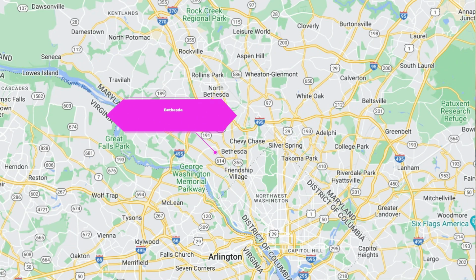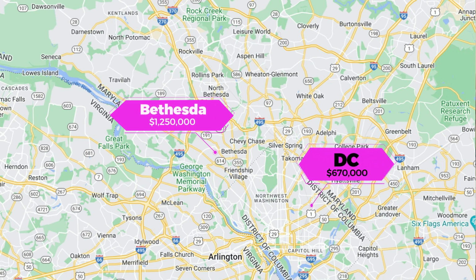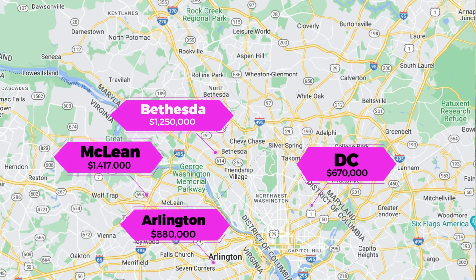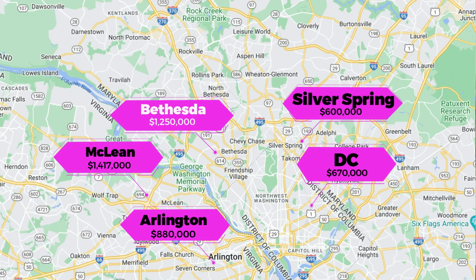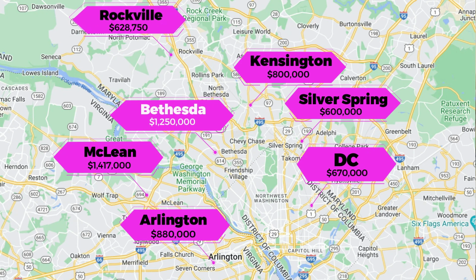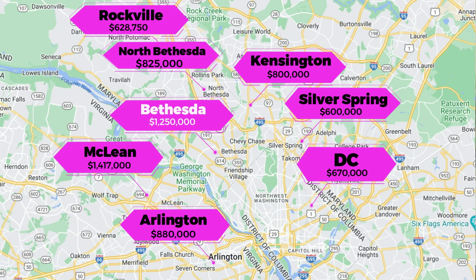Now that we know that the median home price in Bethesda is $1.25 million, let's compare it to neighboring cities. Washington, D.C., $670,000, Arlington, $880,000, McLean, over $1.4 million, Silver Spring, $600,000. Kensington, $800,000. Rockville, $628,000. And North Bethesda, $825,000.